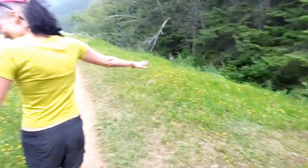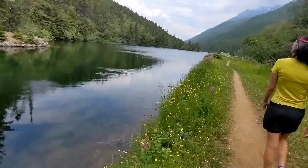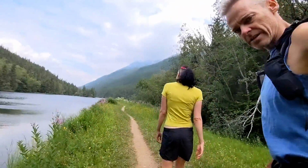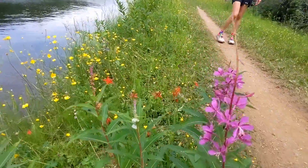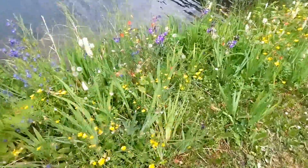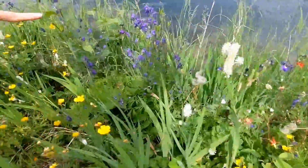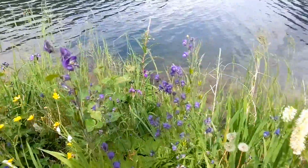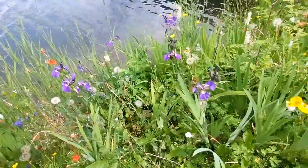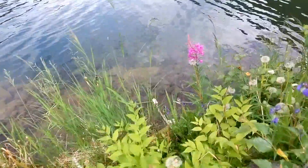Anita likes yellow. Purple flowers too. And the cute little red ones. Crazy little sampling bouquet of local flowers. I like these ones. Very unusual. They're all unusual. Yeah, they are. Beautiful colours. Those red ones. Right down to this crazy pink one here.